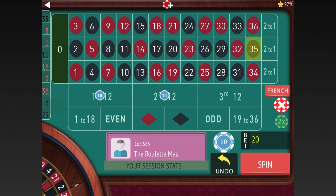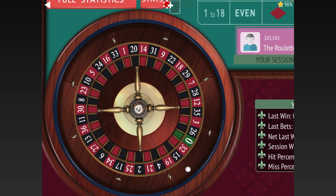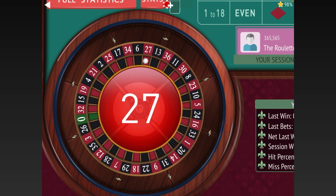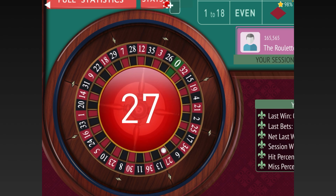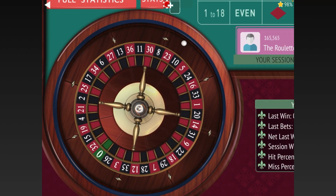Okay, there's a loss. So we sit out this next one. And I hope you see what he's doing here by sitting out. He's making sure that we don't get a streak of third 12s in a row. So that's really pretty genius. And I'm liking it so far. Then there's another one, another loss. But guess what? It didn't hurt us because we can't get beat by third 12 streaks on this. So we just spin again.